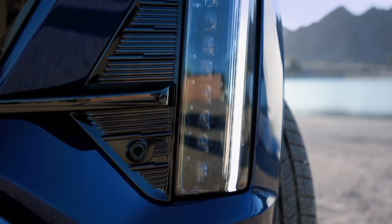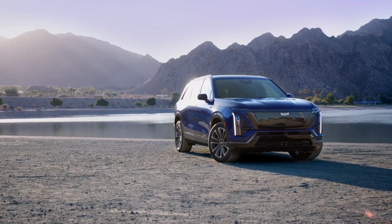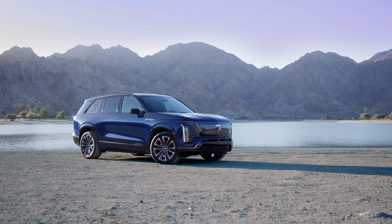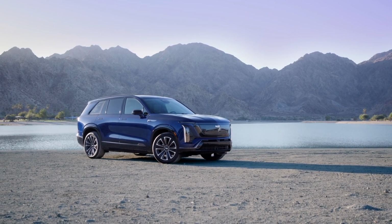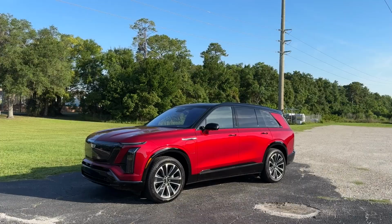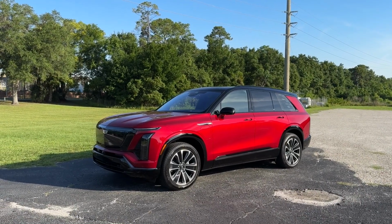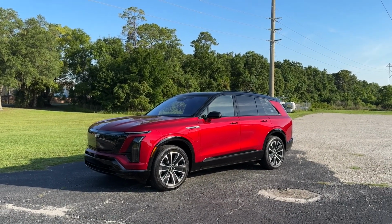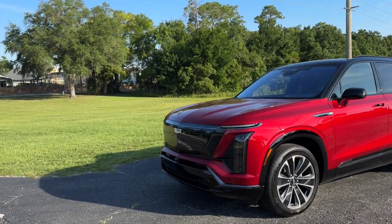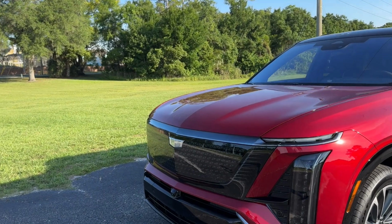I just wish I was a little bit more impressed with the charging speeds of this vehicle because the power is there, the range is there, and it does drive really nice, and it is a really premium car. I think the one thing that Cadillac can bring to these lower level EVs is going to be some quicker charging.